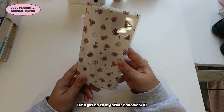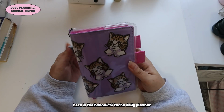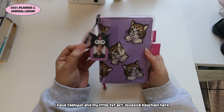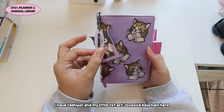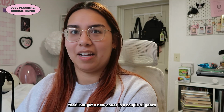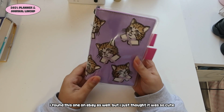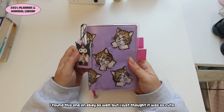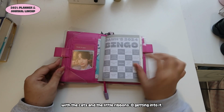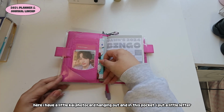Let's get on to my other Hobonichi. Here is the Hobonichi Techo daily planner. I have Taeyeon and my little TXT Act Lovesick keychain here, and I have a new cover for this year, which is the first time that I bought a new cover in a couple years. It's a little bit older. I found this one on eBay as well, but I just thought it was so cute with the cats and the little ribbons. Getting into it, here I have a little Kai photo card hanging out.